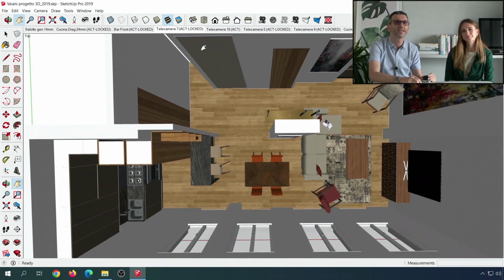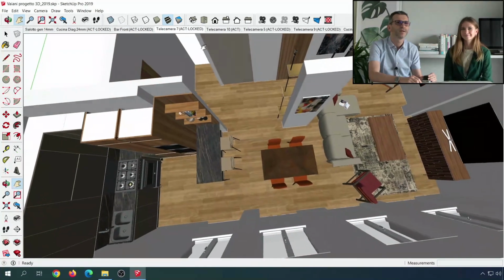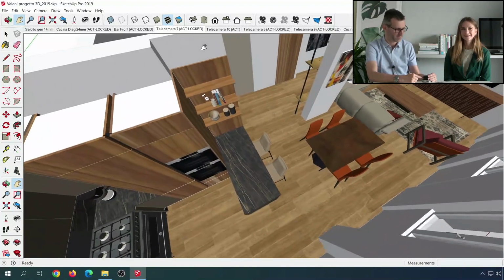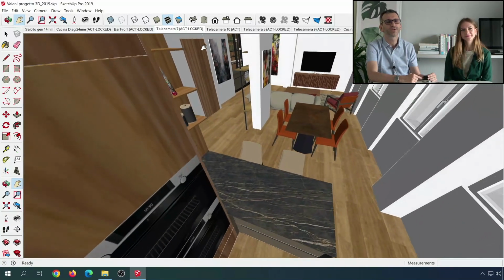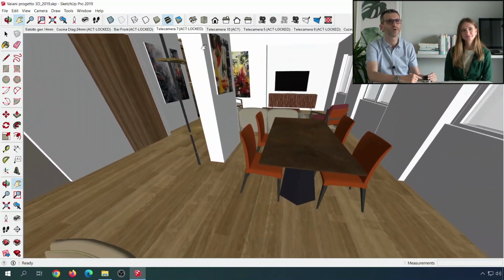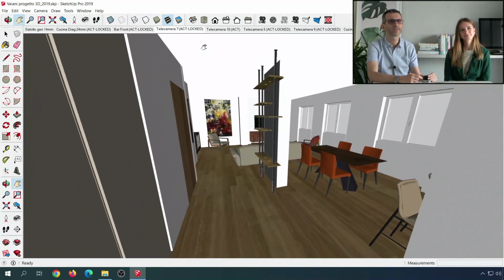So let's dive in with this three-dimensional mouse. It's a relic from, I don't know, something like 15 years ago. I don't know if they make them anymore, but I think they are great and very comfortable because you can actually fly around in a certain project. So actually here we move backward to the entrance of the house.